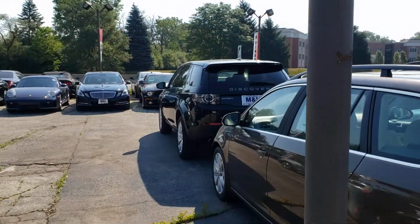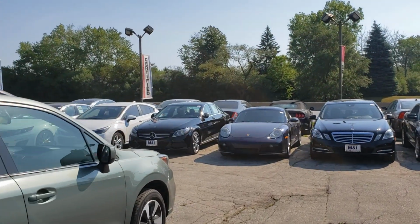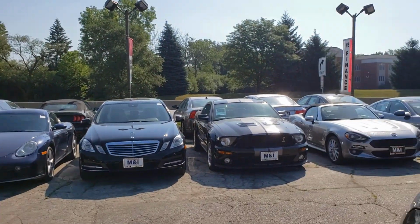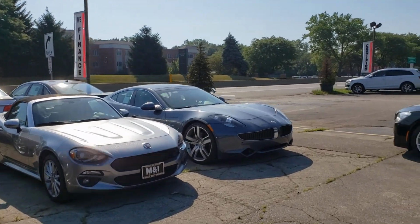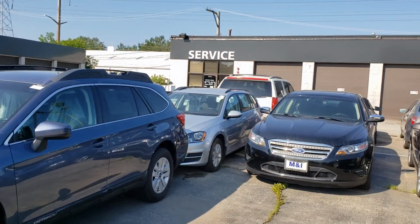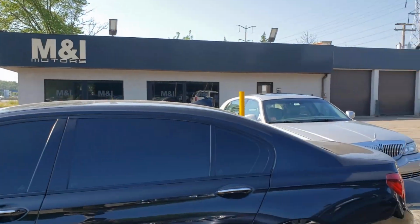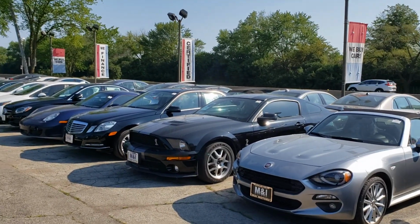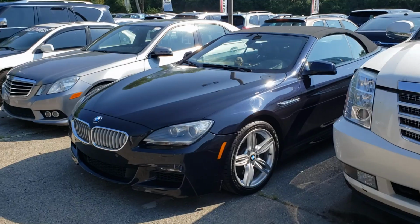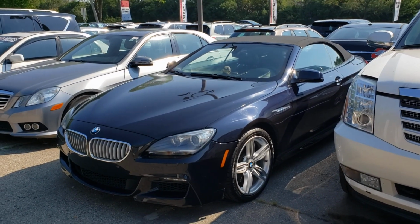That's random. But anyway, what I wanted to do is walk around and find some cool unlocked vehicles. Oh my god, that's a Fisker Karma. Holy crap. And there's a Taurus, there's my car, there's some more cars over there. So I'm going to walk around and make sure I find some interesting things for you guys, and let's make a video out of it. The first car that caught my attention is this BMW 650i.